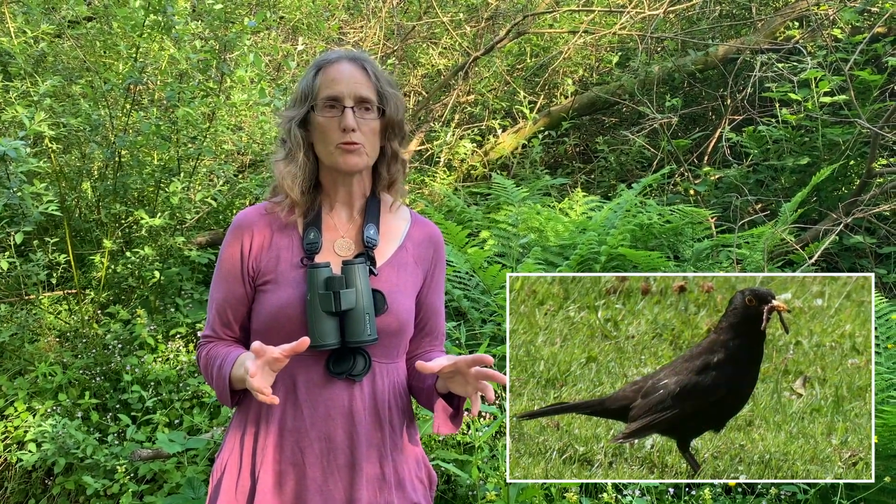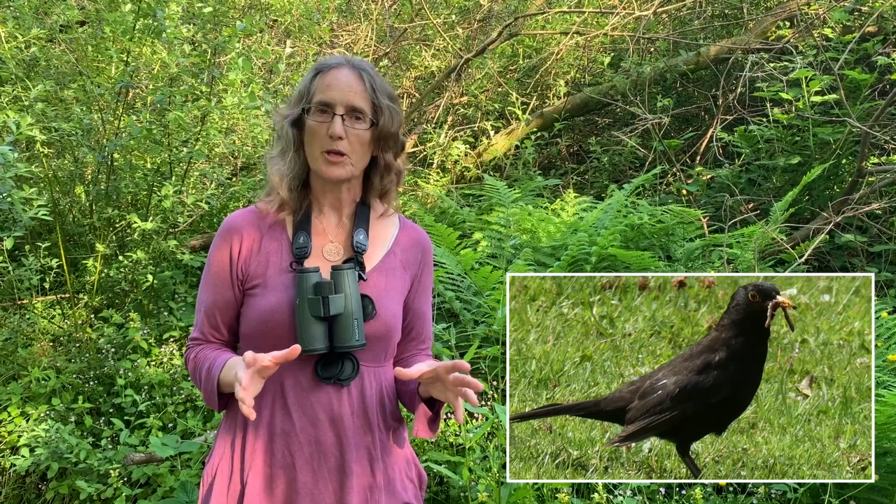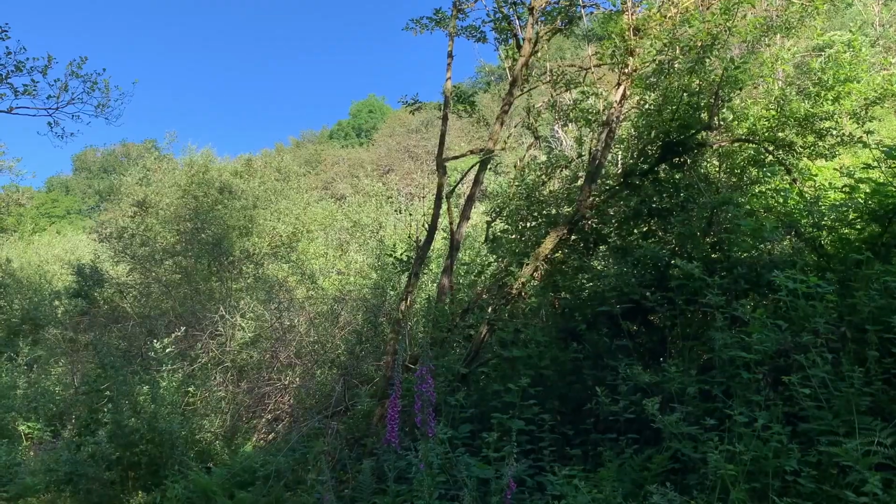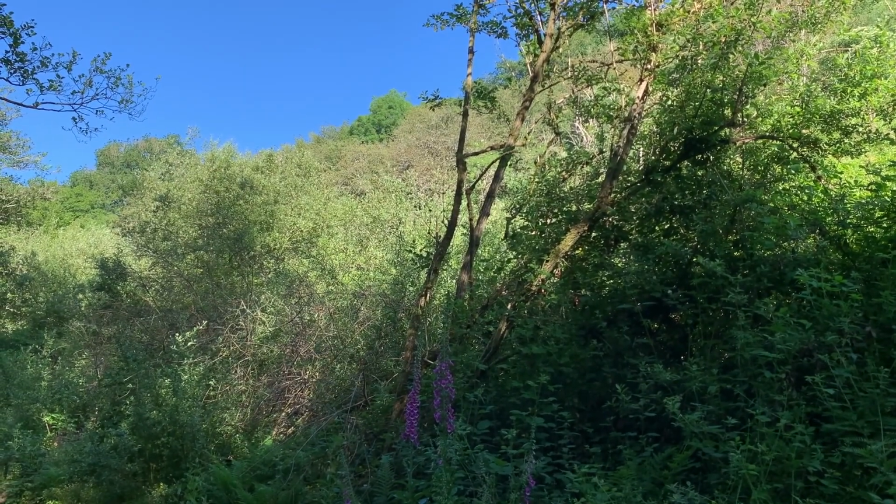There's some old elder, lots of dead stems sticking up, just scattered through, and you'll often see a blackbird there singing away, because a lot of birds are looking for a sort of songpost to set up their territory from, so somewhere they're really visible. And in fact you can hear blackbirds in the background at the moment. So it's popular with a lot of species.